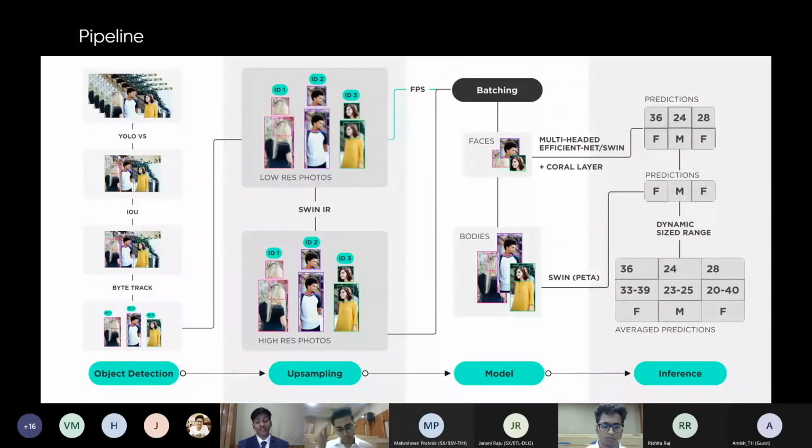Yeah, and when we applied SWIN IR to the PETA dataset and trained the SWIN classifier, the accuracy was not increasing very much, it was just 0.1 and 0.2%. So to increase the FPS, we are not passing bodies through the SWIN IR.